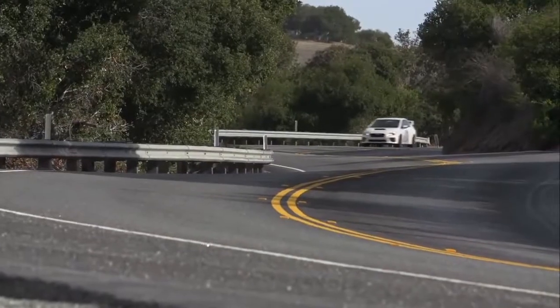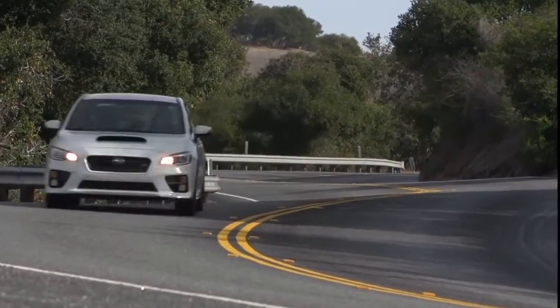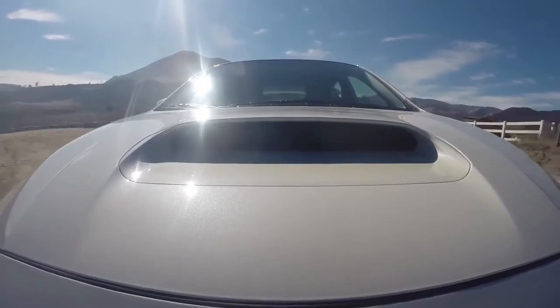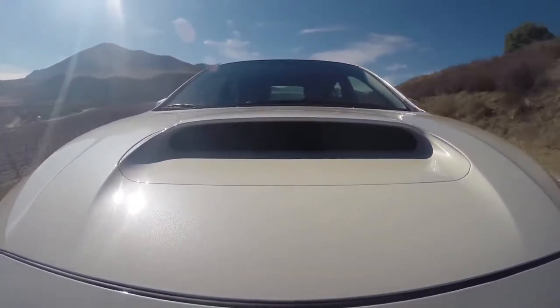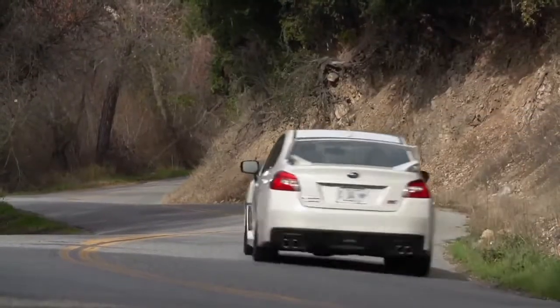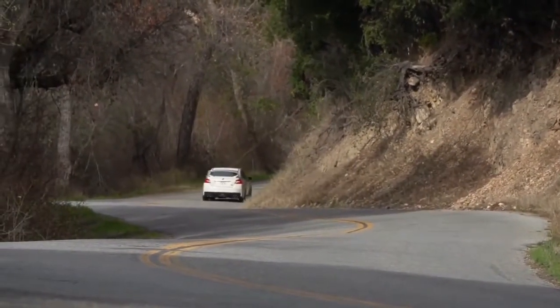So what exactly are we dealing with here? Well, if you're a Subaru fan, you can guess that it's a boxer motor. This is the 2.5 liter EJ Series boxer engine. And it's turbocharged, and it makes 305 horsepower, and it does a whole lot with that because this car weighs right around 3,400 pounds, sends the power to all four wheels through the symmetrical all-wheel drive system.